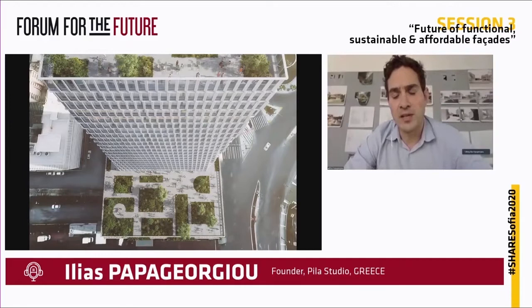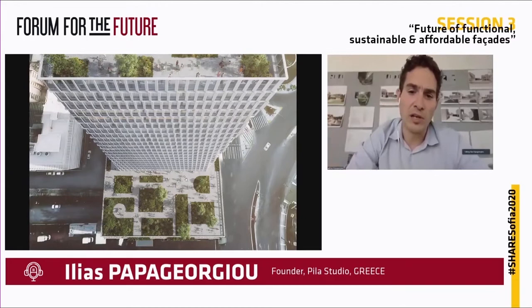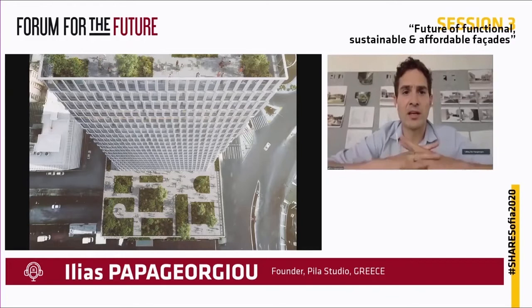And as you can see, we have also included two different types of public spaces, one on the lower podium level in very close proximity to the water, and high up we have proposed an observation deck that enjoys beautiful views of the surroundings.